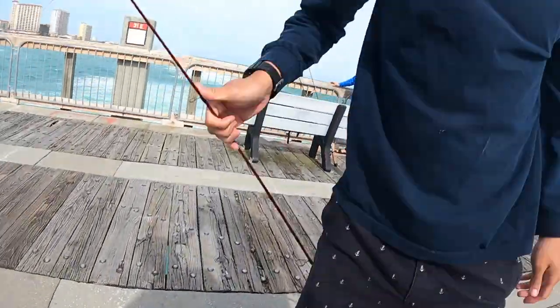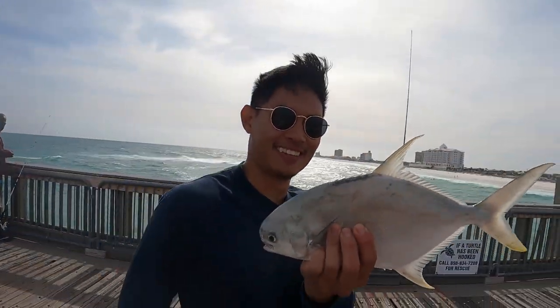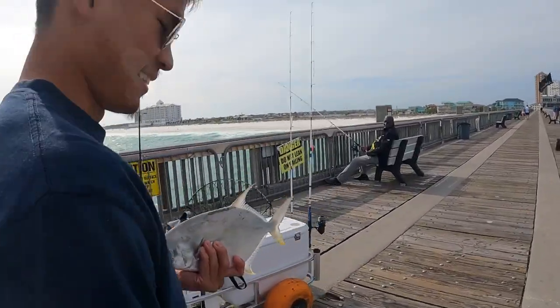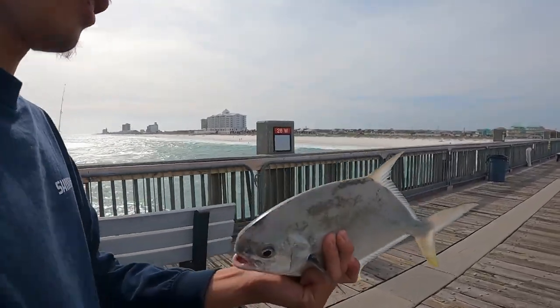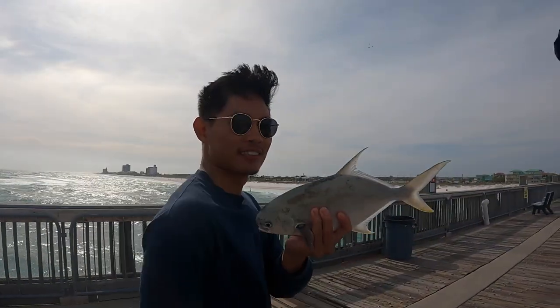Fish bites. Does that work or not? Oh yeah. Works wonders. There it is. We're gonna get another one right now. Let's go. Number four right there in the ice chest. All have been back to back around the same area. That is nice. Nice size dinners right there. Light work.